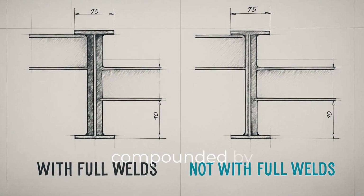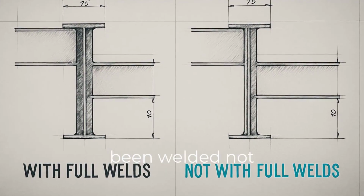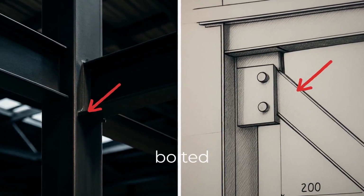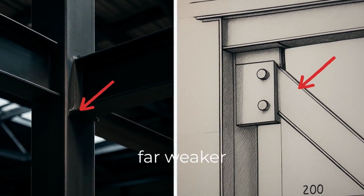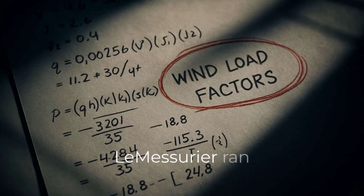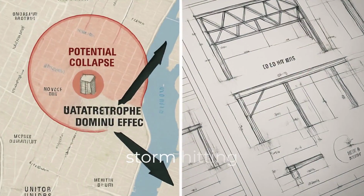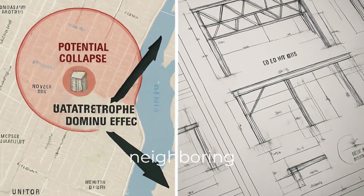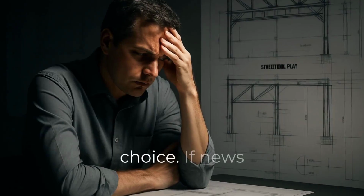The problem was compounded by another detail. During construction, the joints had been welded not with full welds, as Lemessurier had intended, but with simpler bolted connections. It was faster and cheaper, but far weaker under stress. When Lemessurier ran the numbers, the result was terrifying. A hurricane-force storm hitting New York at the right angle could topple the tower, collapsing it into neighboring buildings in a chain of destruction. Lemessurier faced an unthinkable choice.